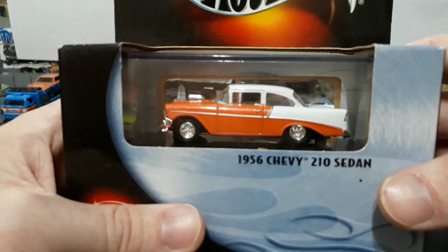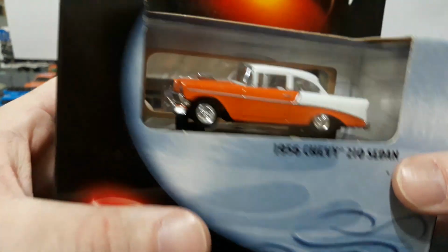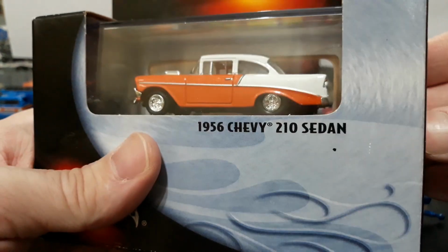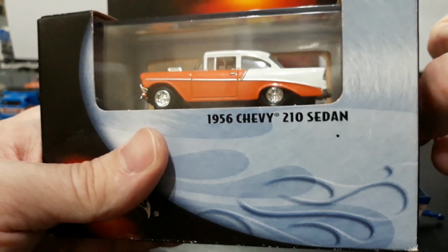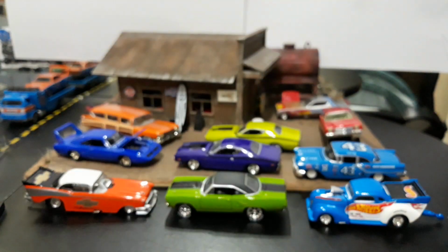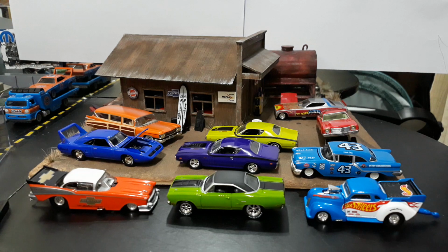This is really cool. This is a '56 Chevy 210 sedan, but a pro street car. It's tubbed with a blower motor. Very cool car. Love this casting. Wish they would release it some more, but I have not seen it since the early 2000s. They didn't even bring this back out at the 40th anniversary, from what I can remember. But there are a few variants of this car, and they're all really cool. Was lucky to get this one and get it out of this package before the rubber bands ate the paint.